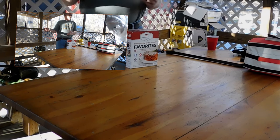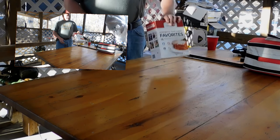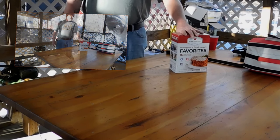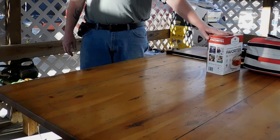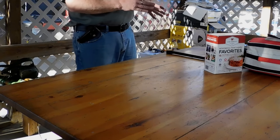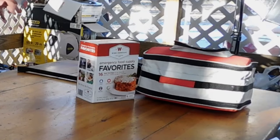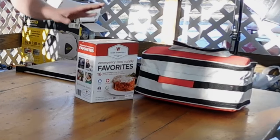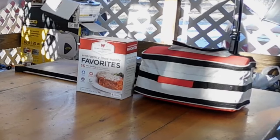Rotate it out, buy some new, use the old, eat it. But here, these boxes of 16 different meals, 16 servings here, can keep an individual or a couple people going for a while. Just remember, it is dependent on water. Do not eat dehydrated food if you do not saturate it with water, because it will dehydrate you. It's very bad for you that way. So make sure that you use the water here.